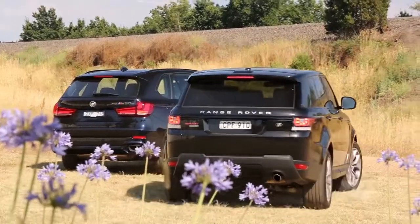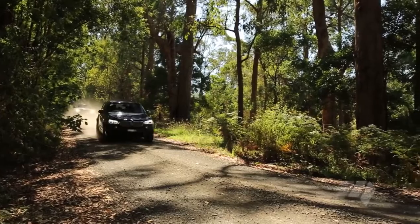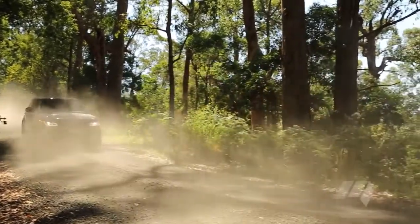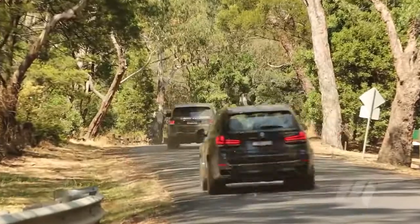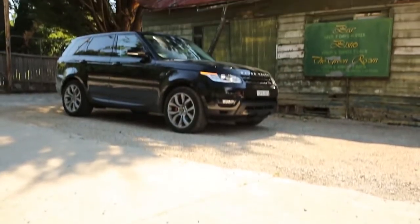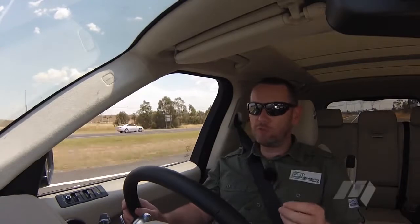Both use an 8-speed automatic transmission and both offer all-wheel drive, though only the Range Rover comes with a dual-range transfer case for proper off-road ability. That aside, the pair were ferociously fast and on our test scored 0 to 100 times at 5.1 and 5.7 seconds respectively.